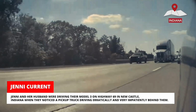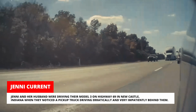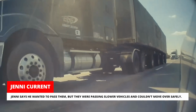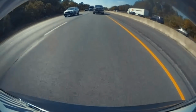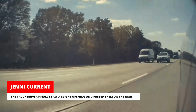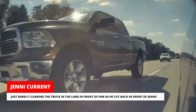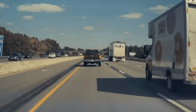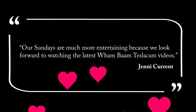Jenny and her husband were driving their Model 3 on Highway 69 in Newcastle, Indiana, when they noticed a pickup truck driving erratically and very impatiently behind them. Jenny says he wanted to pass them, but they were passing slower vehicles and couldn't move over safely. The truck driver finally saw a slight opening and passed them on the right, just barely clearing the truck in the lane in front of him as he cut back in front of Jenny. She concludes with this note: "Our Sundays are much more entertaining because we look forward to watching the latest Wham Bam Teslacam videos. Thanks, Jenny."